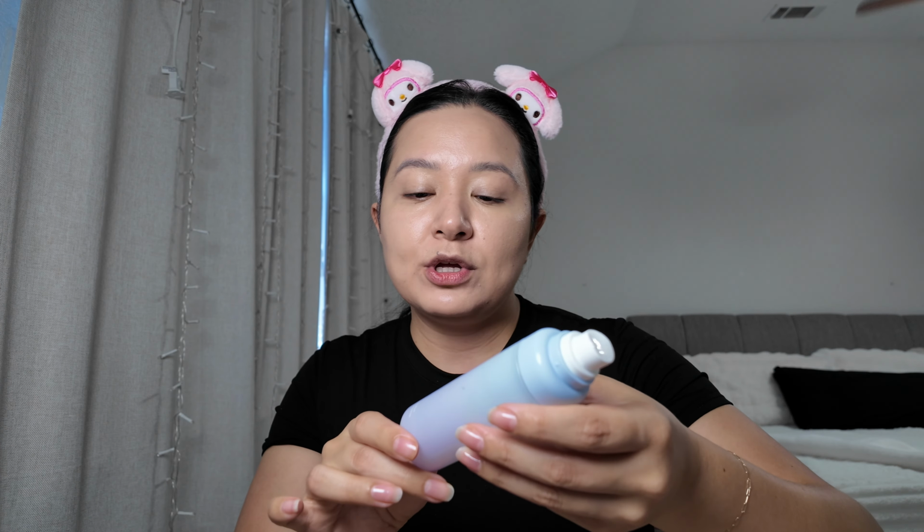Now we're gonna go in with the Kosas Cloud Set, and we're just gonna set down the foundation. Another one of my favorite foundations is the Bare Minerals. The only thing is I got a shade a little bit too dark, so when I layer it on, my face literally looks different than my body. So I just ordered the new formula in a lighter shade. I actually ordered two, so I'm gonna definitely play around with those and show you guys. I wanna play with them on camera.